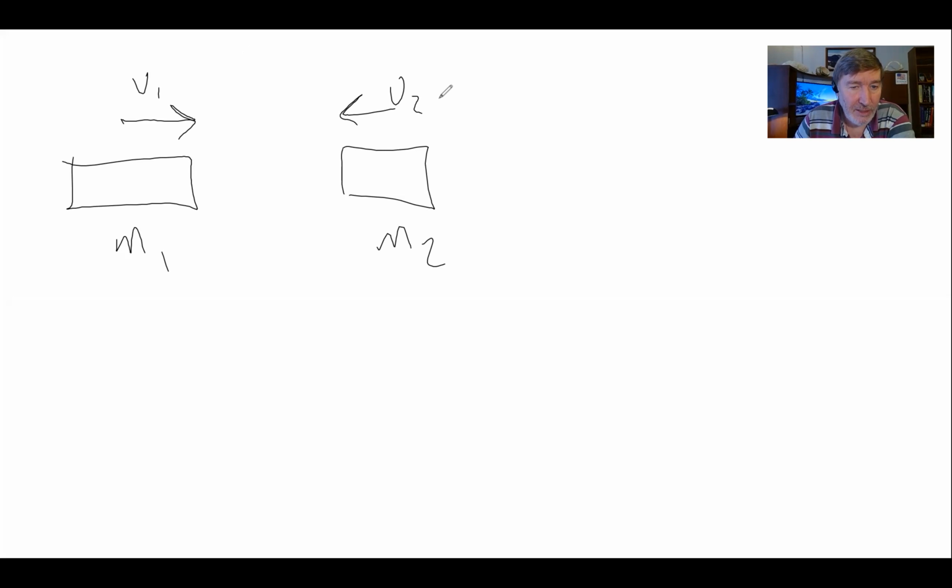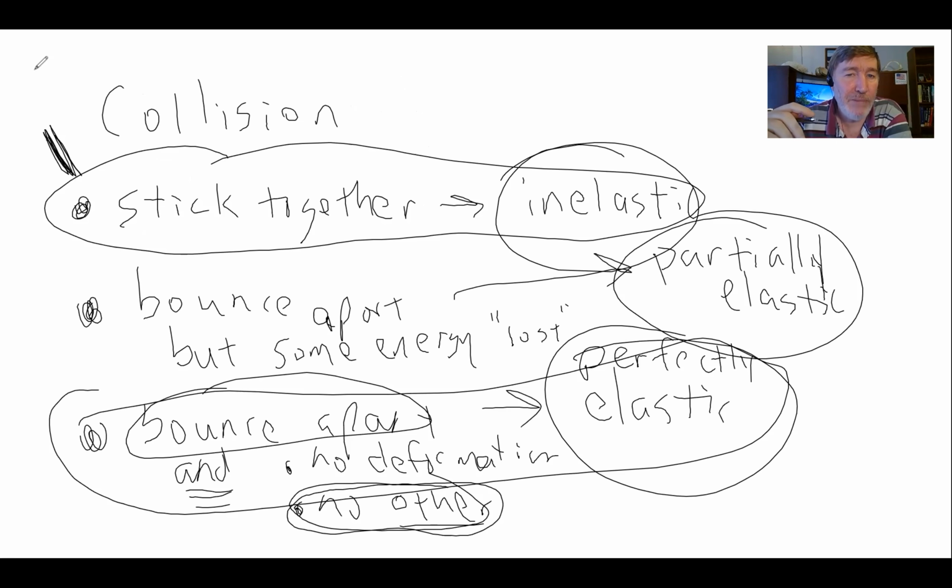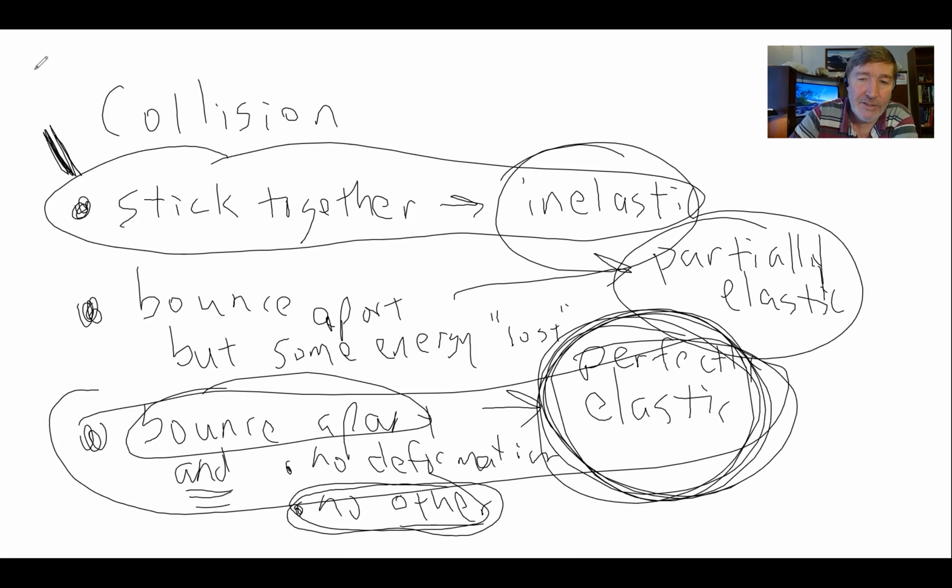Okay, so I see Calvin is asking, to be completely elastic, would the two objects have to bounce away without losing speed or momentum? The total momentum is always the same. And in fact, thank you for reminding me, this is something that I should have said. When we have these different types of collisions, momentum is always conserved. It doesn't matter if it's an inelastic collision or a perfectly elastic collision or a partially elastic collision. Momentum is always, always, always conserved. The thing that's not always conserved is mechanical energy. Now, total energy is always conserved. But if you just look at the mechanical energy, the kinetic energy and the potential energy, mechanical energy is only conserved if it's a perfectly elastic collision.